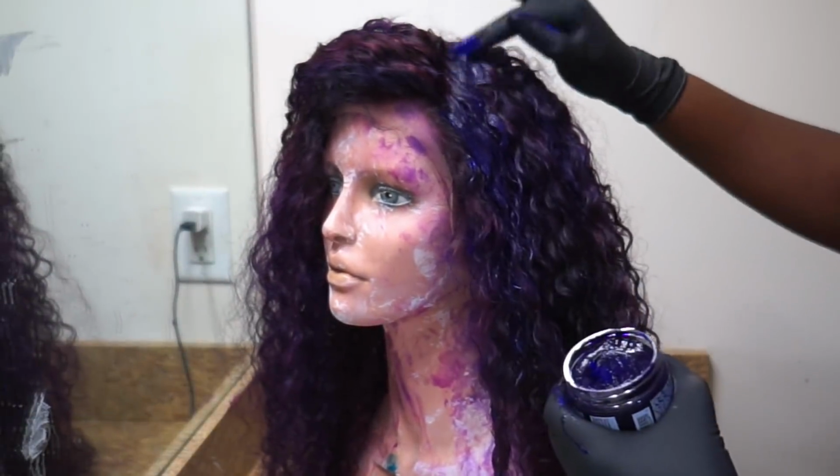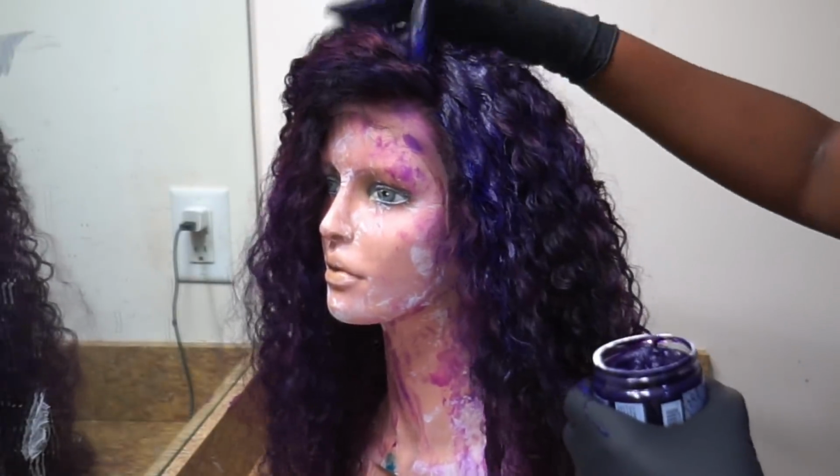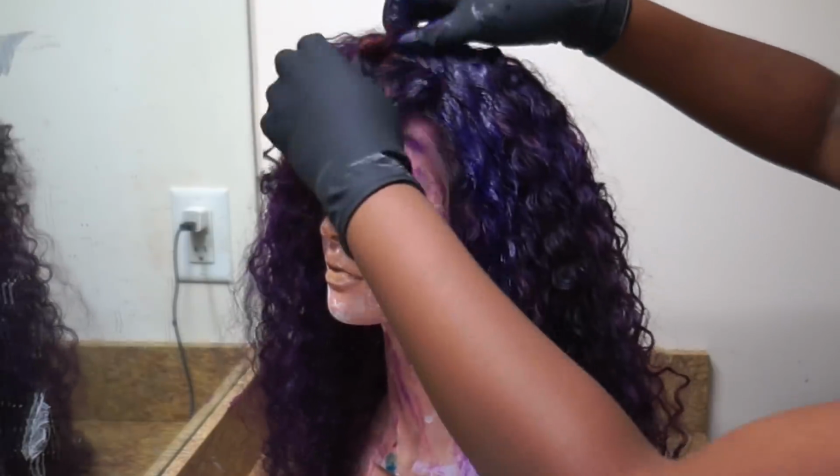I do like it a little bit now when I look at it, so I did leave a little bit of pink spots hidden in the back and around just to give it a little bit of dimension, but I'm just gonna work the color in and then you're gonna see what it looks like.